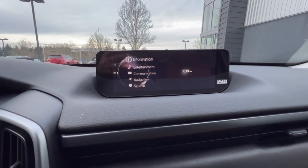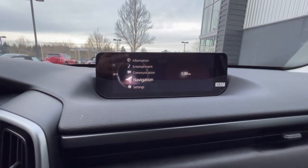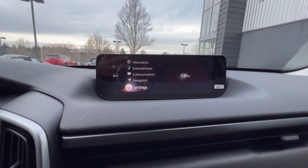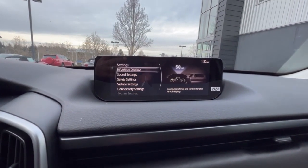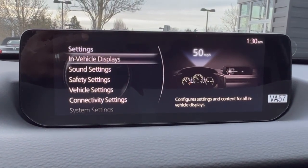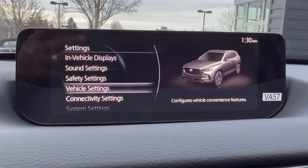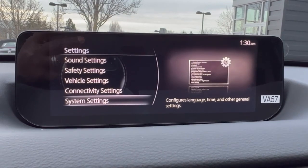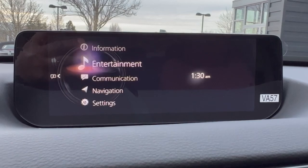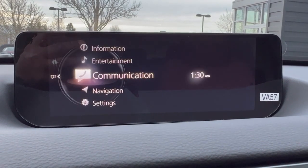So you have information, you have entertainment, you have communication, navigation, and your settings. So if you click on any one of these, it will show you different things. For example, here we have in service, we have sound setting, safety, vehicle, connectivity, and system setting. Now if I go back home, you also get entertainment. If you click on the entertainment, you get your radio. You go back home and you click on navigation.